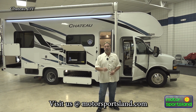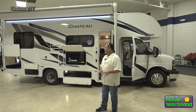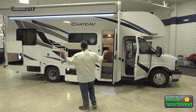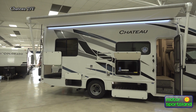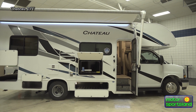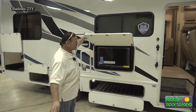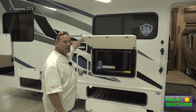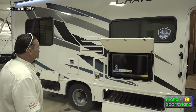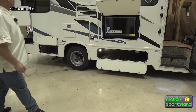Great floor plan. This is actually on the Chevy chassis, 7.3 liter, 350 horsepower, and a lot of great benefits to this. Just looking at the side right now, you can see there's a vast awning, LED lighting up underneath the awning, and outside entertainment. You do have your 32-inch LED TV set up perfectly for a couple of seats out here to watch a game, watch your races, take a little bit of entertainment on the side when you're camping on the road. Little baggage door underneath here. It opens up, chairs, whatnot.